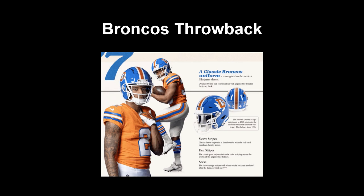Yeah, I love this that says the beloved Denver D logo introduced in 1968 returns to the uniform for the first time on Legacy Blue helmets since 1996. Well, if it's so beloved, why is it not the uniform when you saw that terrible lineup of the 9 new uniform combinations that the Broncos have? Let's go with this instead, and this is a winner all the way.